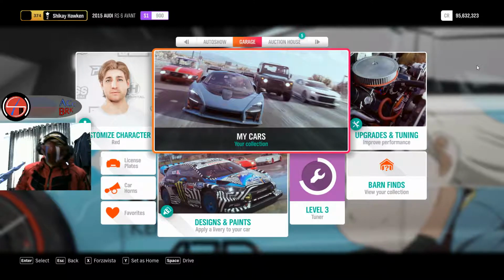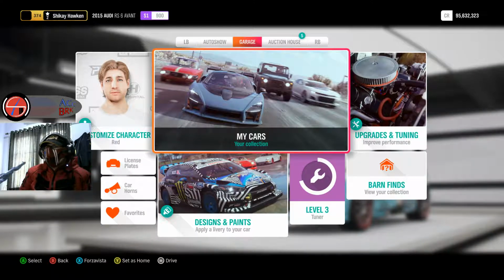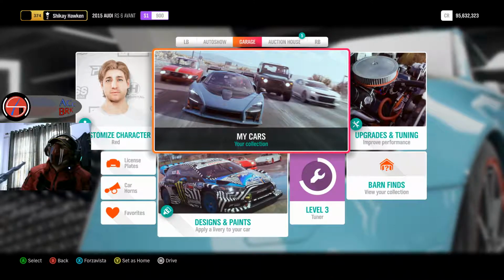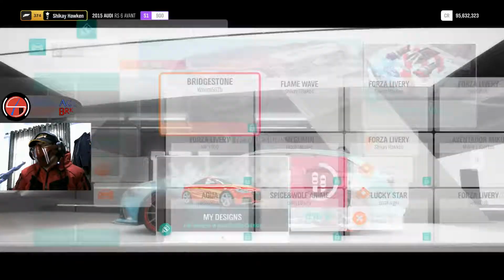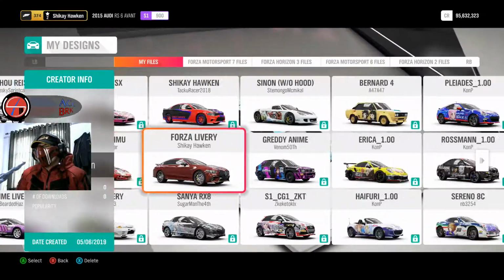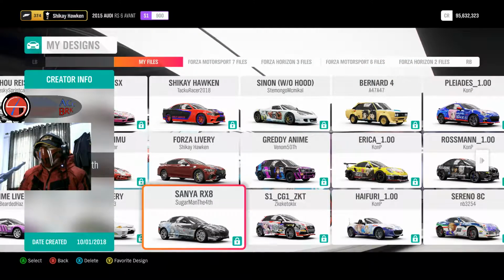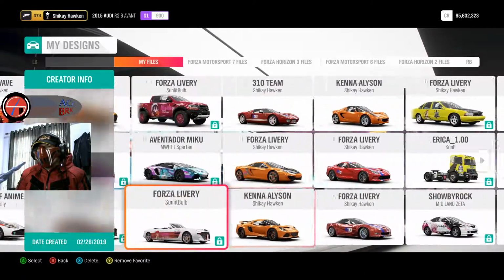Right. Hello there, this is the 2015 Audi RS6 Avant, so it's even younger, which is kind of ironic because Sanya is actually younger than Eila, I think? I'm not sure, kind of forgot. But it doesn't matter. Those two are designed really well for the characters. Like the Sanya livery is obviously by Superman the 4th. That was the last one that I showed to you.